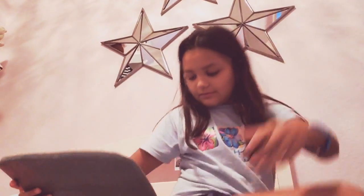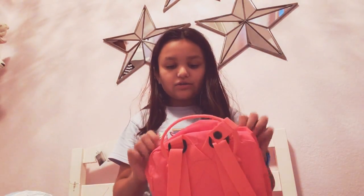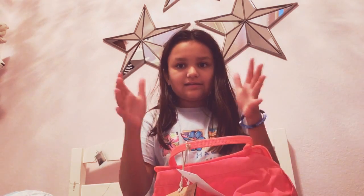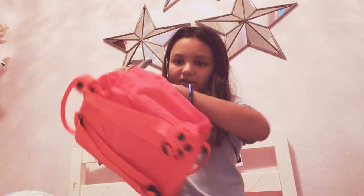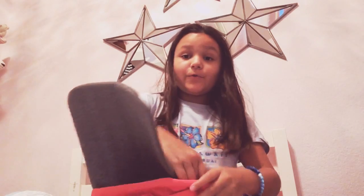People say it's a seat pad. I honestly don't know what it is. Hold on. I don't know what it would be for. But I'm gonna keep that in there. My backpack's brand new, guys, so it's really not flexible. You know when you get a brand new backpack, especially this one, it's a raincoat material. It's kind of strange. Let me put this back in here. OMG, guys, I am so happy.